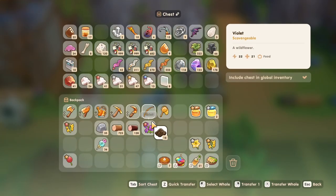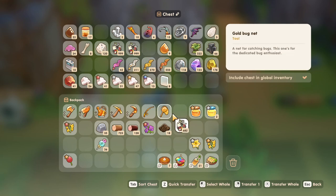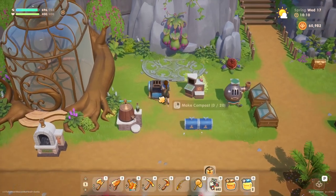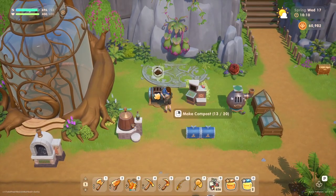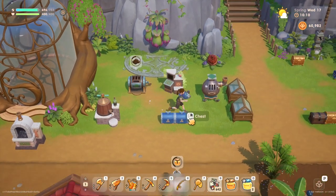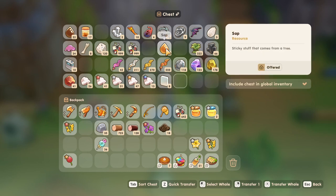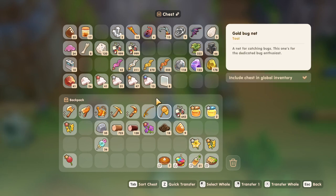Oh, we don't quite have enough compost. All right. Well, that's easily remedied. Start that. Compost. We have the hardwood. We need slightly more sap.